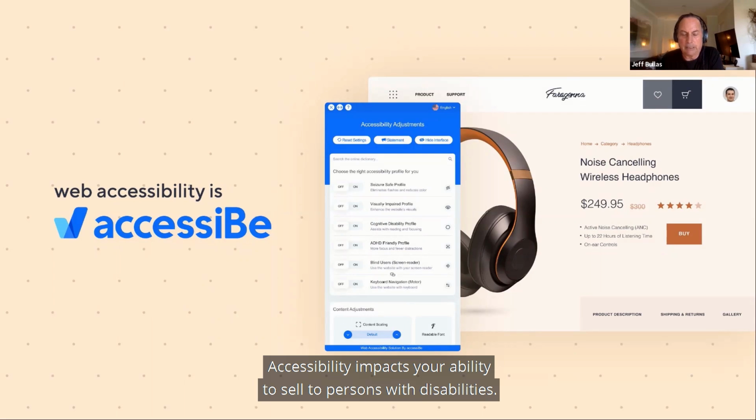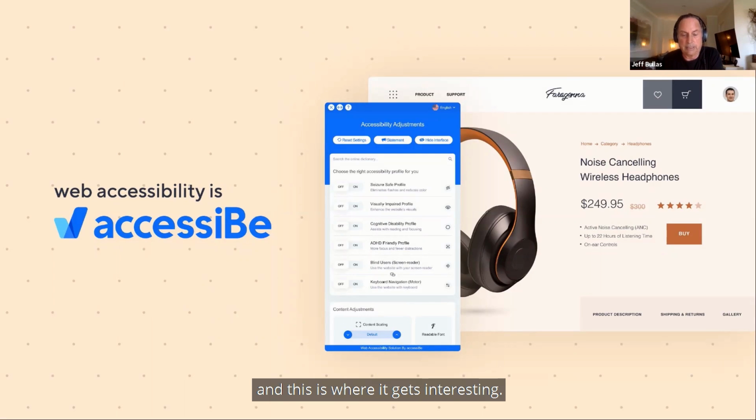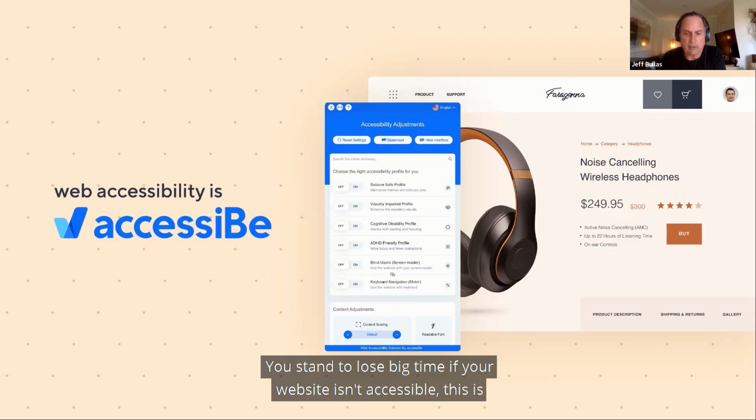Accessibility impacts your ability to sell to persons with disabilities. We use an acronym here called PWDs, but you could even face serious lawsuits, and this is where it gets interesting. You stand to lose big time if your website isn't accessible.